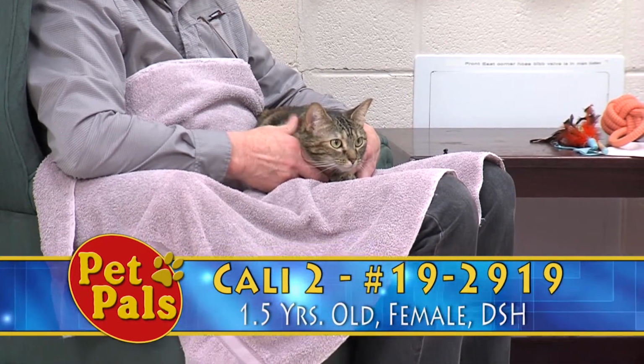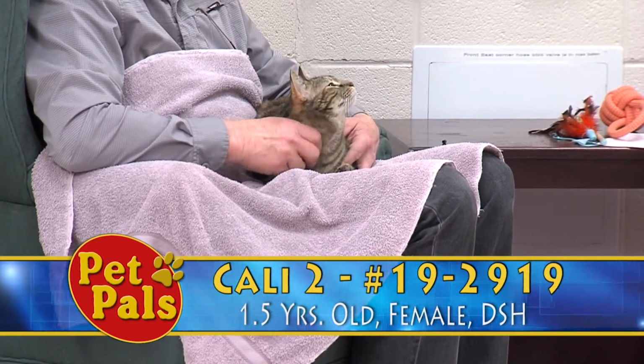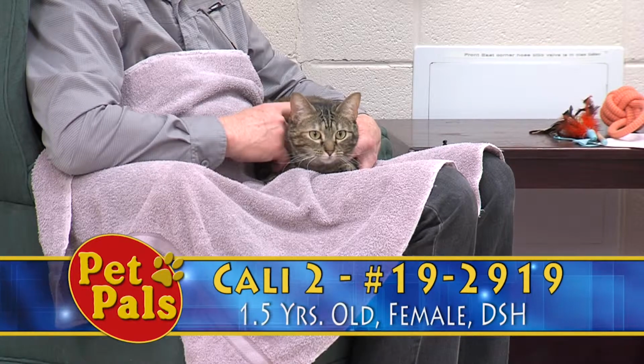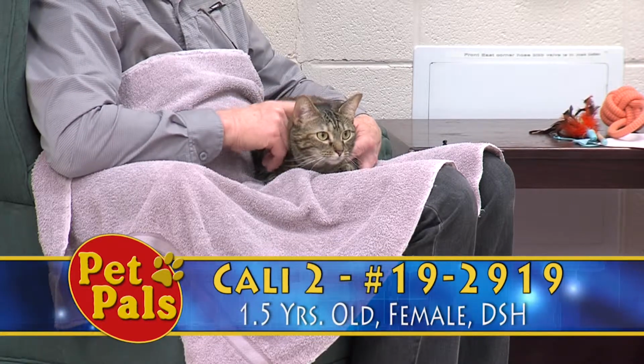She's 1.5 years old, and she's a domestic short hair. Now, her cat coloring is torbie. So torbie is essentially a tabby cat that is mixed with a tortoiseshell color cat. So she has kind of a blend. And this is traditionally a female colored cat, just like a calico cat is, and then also a tortoiseshell colored pattern cat is.